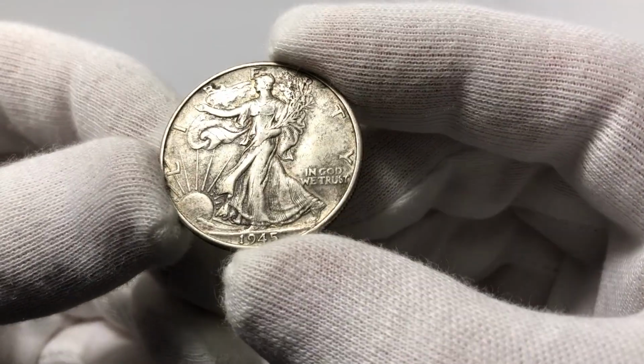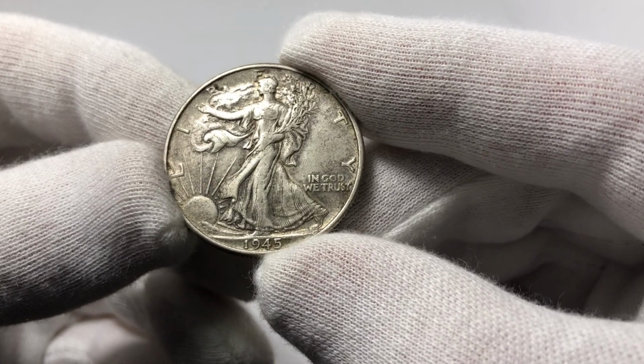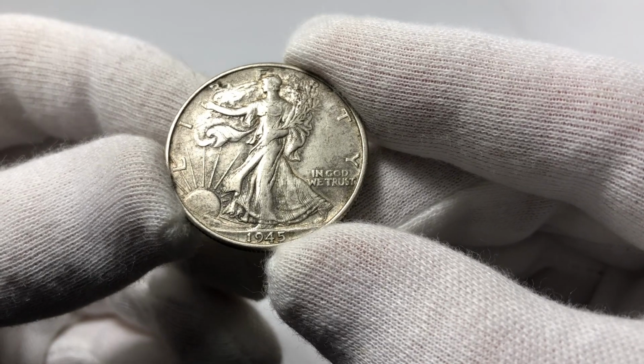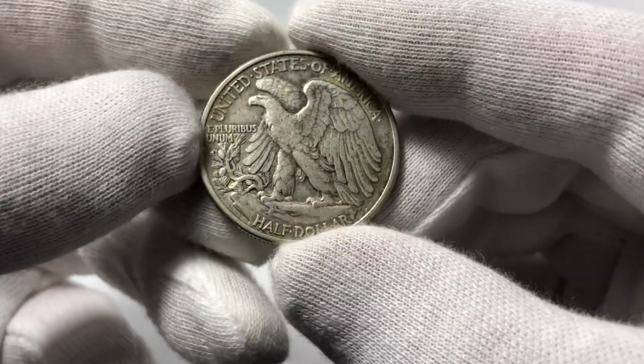But transitioning again from my favorite coin to my dad's favorite coin that he owned in his favorite series, and it's the Walkin' Liberty half dollars. This was his favorite design, and this was his favorite coin because it was his favorite design, but also it was his birth year, 1945. I'm not sure if he got this as a gift or I don't know how he acquired this, but this was his favorite coin in his collection.